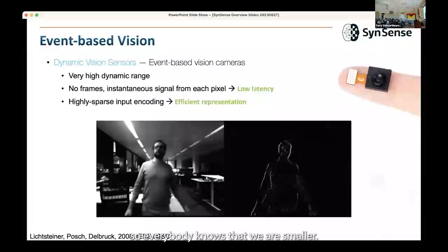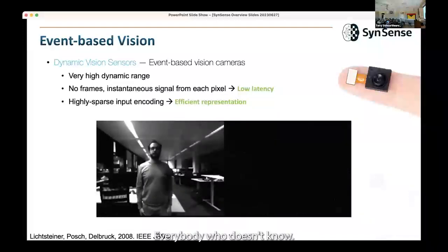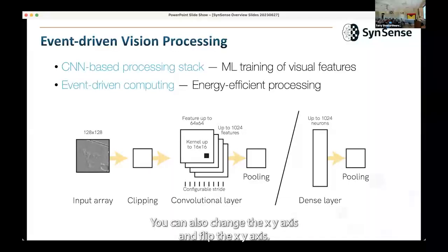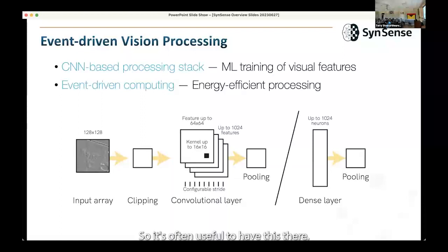So let's see. Everybody knows DVS now, right? Anybody who doesn't know, that's the question. No. So moving on. That's the architecture. You have your DVS array. The DVS array is 128 by 128 resolution. You have 2 polarities, the on and off polarity. We have some pre-processing of this data that you can have, namely clipping. You can also flip the XY axis and so on. This is often useful when you're rotating your sensor, when you're deploying it. You train it on some data and suddenly you see, oh, this doesn't correspond. So it's often useful to have this right there.